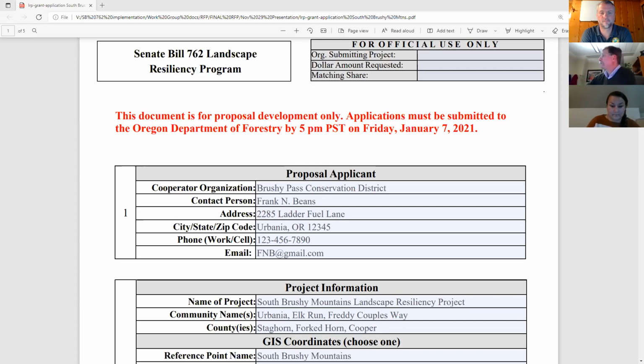But box 2: does the application clearly show how the project relates to the lands in the 4 highest expected net value change in the Northwest Quantitative Wildfire Risk Assessment? Now, there's a reason behind this particular box. The language in 762 specifically called out for this map to be utilized in building the criteria.